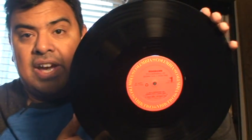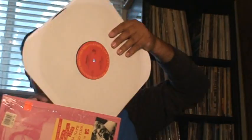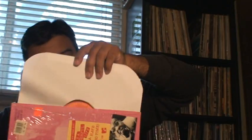And I don't remember what label it is on. Oh yeah, it's on the red Columbia label. And vinyl seems to be in good shape, so very clean. I'm sure it will play pretty nice because I haven't listened to it yet. I barely got these records yesterday and wanted to hurry up and do a video and then listen to the records later, which is a weird order to do it in, but oh well, that's just how I roll, I guess.